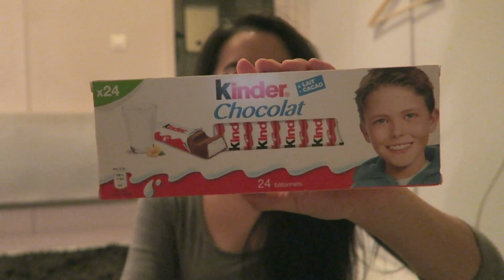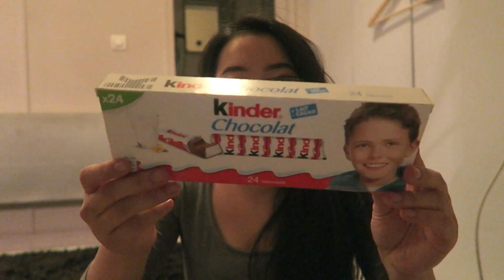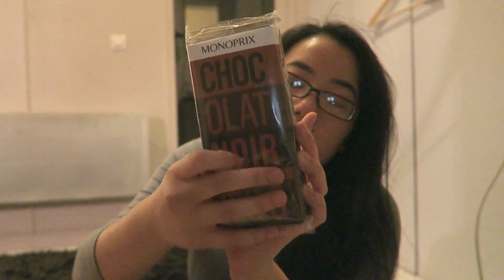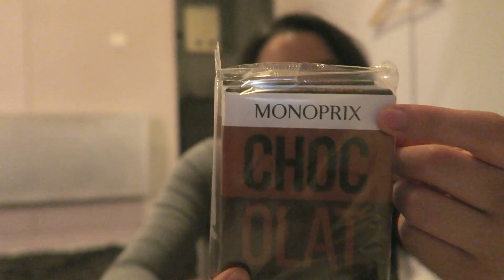It is Kinder chocolate. There's 24 pieces in here. I got these just to try and to give away. And then I got some chocolate and it has 3 bars in here, and it's the same brand as the grocery store that I went to. This is the grocery store.